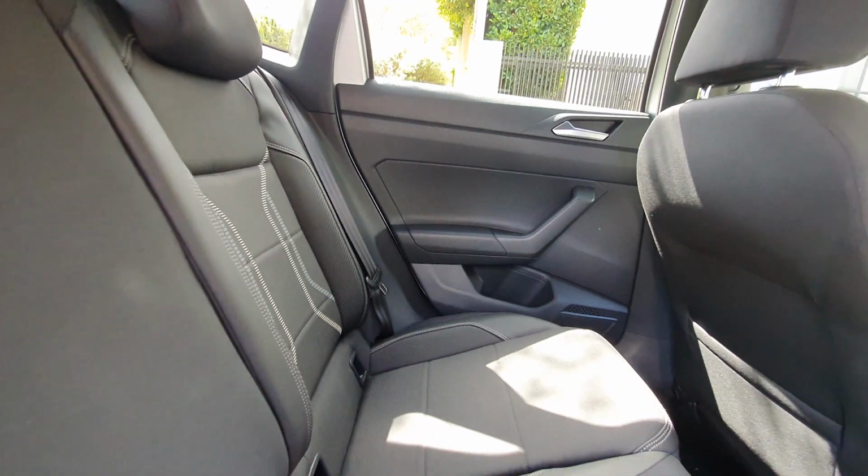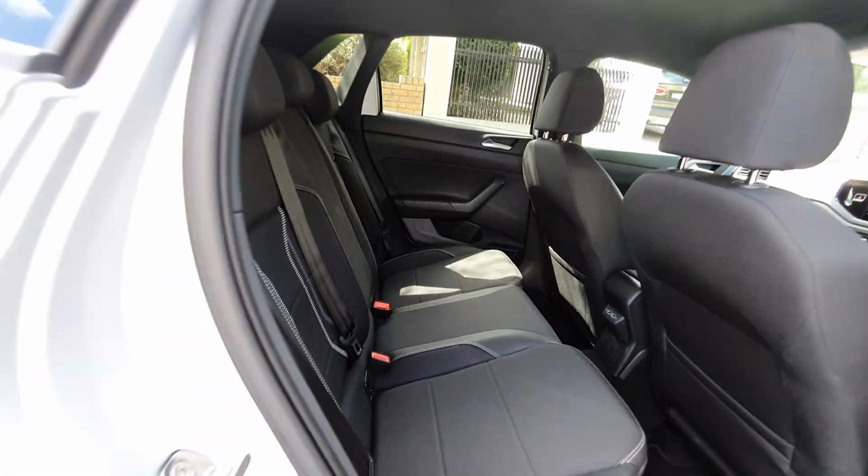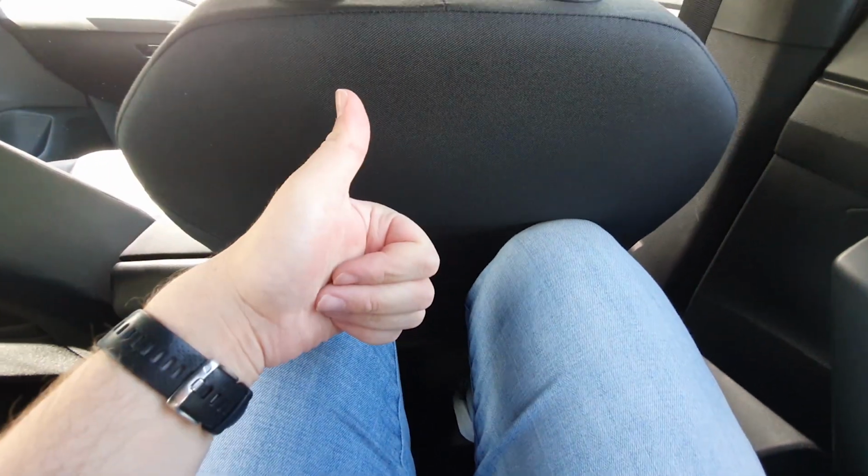Quickly talking about the rear, it's not the best situation back there as you would expect because this is a very small car. Headroom is absolutely fine, funnily enough. Now I'm 5'11". I do have to move the seat forward a little bit if I were to sit behind myself, but it's not a huge issue at all.